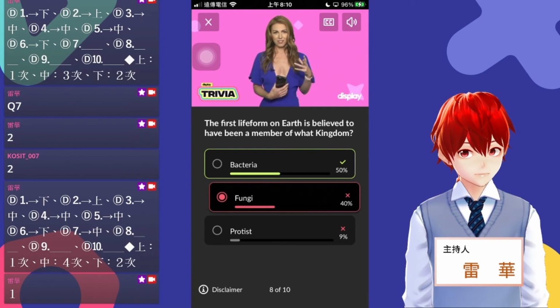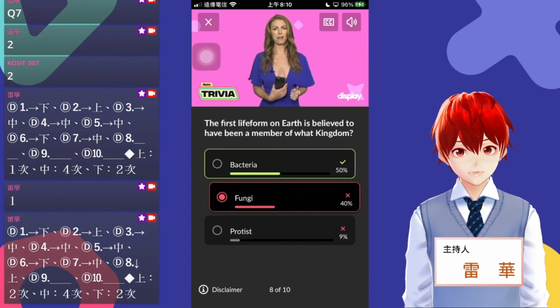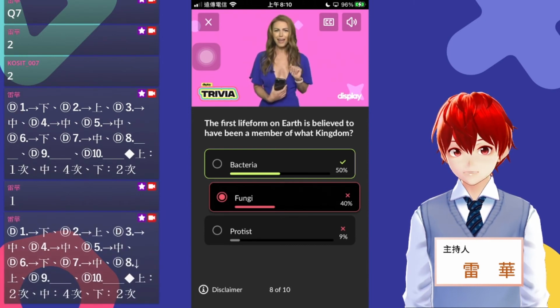The earliest on the scene, though, were probably single-celled organisms, most likely bacteria. You can say yuck all you want, but these baddies have been around for billions of years. Can you say that? Didn't think so. Question 9.